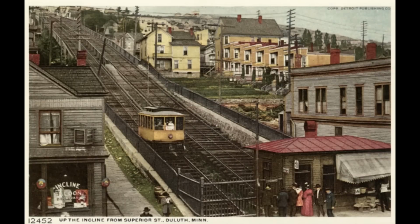Moving west across the country to look at some of the historic incline railways there, in Duluth, Minnesota, the Highland Park Tramway line served Duluth Heights via an incline railway from 1892 to 1939, which was the last piece of the electric streetcar system to be dismantled, as the rest started going away in the early 1930s.